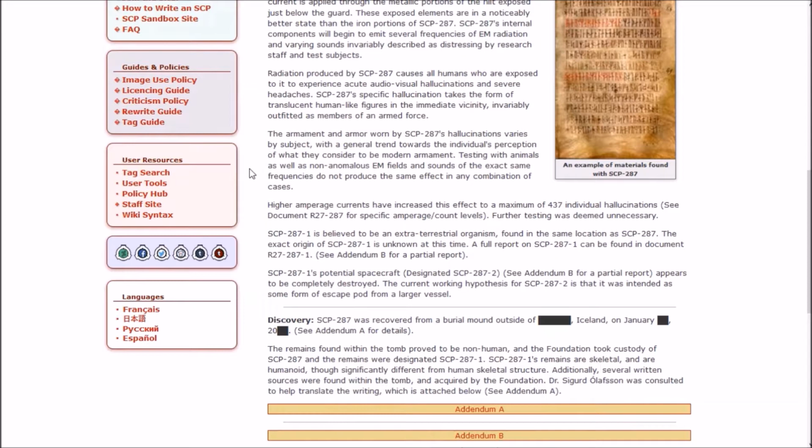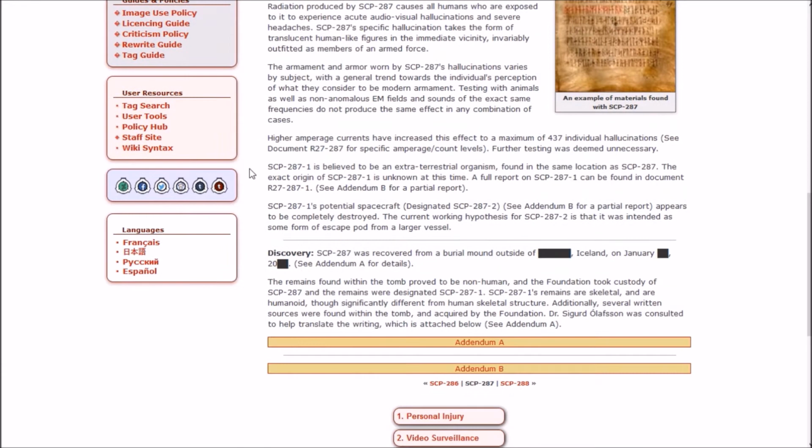Testing with animals as well as anomalous EM fields and sounds of the exact same frequencies do not produce the same effect in any combination of cases. Higher amperage currents have increased this effect to a maximum of 437 individual hallucinations. See document ER 27287 for specific amperage count levels. Further testing was deemed unnecessary.